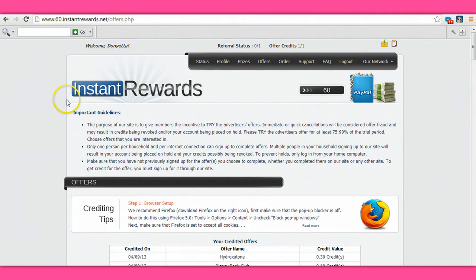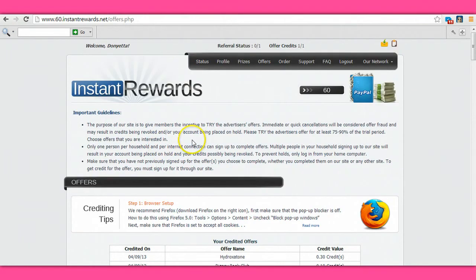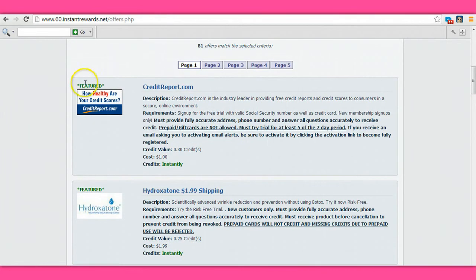What you want to do, as I said in the orientation video, is remember the magic number is 1. You want to make sure that you get 1 full credit, 1.00. So you would want to compare offers together. Typically someone may pair, say, this creditreport.com, which is 0.30 credits. In order to have 1 full credit, you would need an additional 0.70 credits.